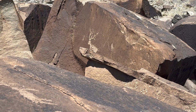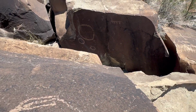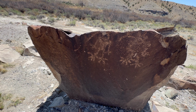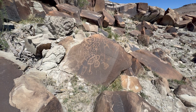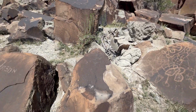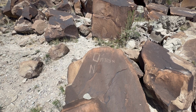I'm not going to walk to it because we have some petroglyphs here and back in there. Right here we have some more. So this area is known really well for this. This is a little bit of a pictograph or a petroglyph right here. And then someone named Orson N. He was afraid to finish his name because he knew he'd get in trouble.